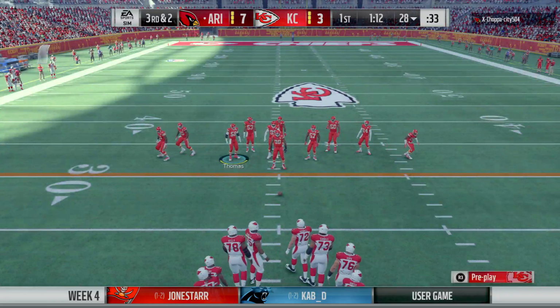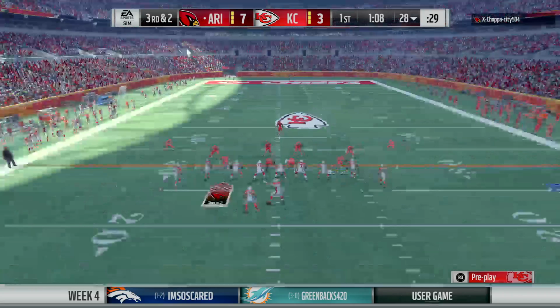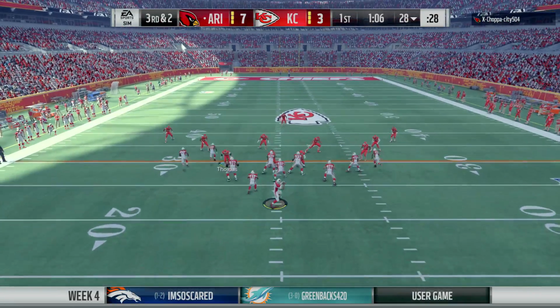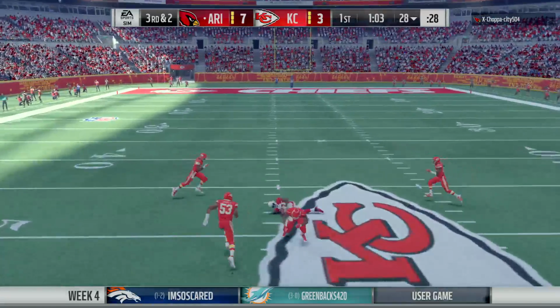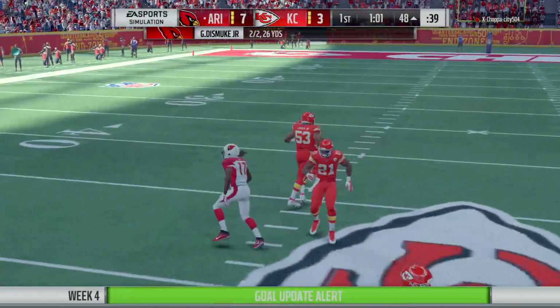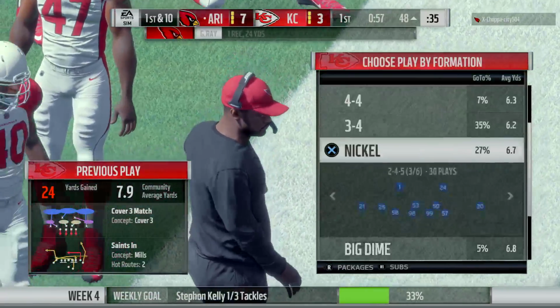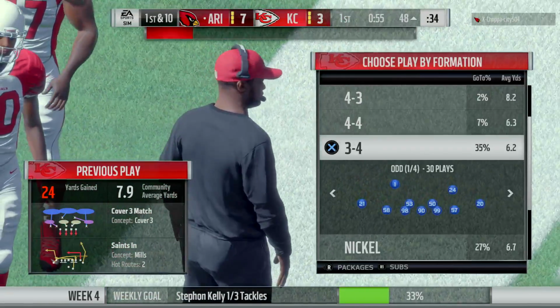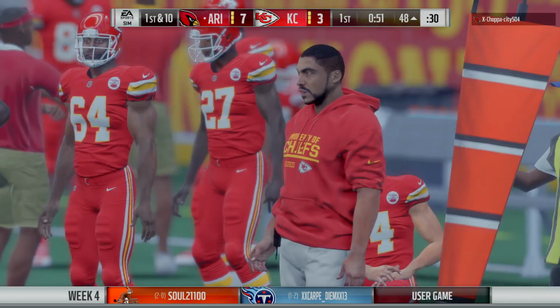And on 3rd down, a nickel formation here defensively. Now back to throw. Over the middle, complete. It's Ray. A pickup of 24 on the 3rd down conversion. He's such a good route runner. Shows it there on 3rd down. Very proficient and a good pass.